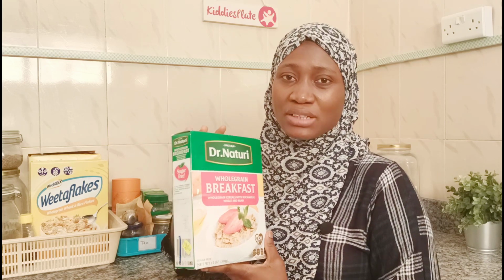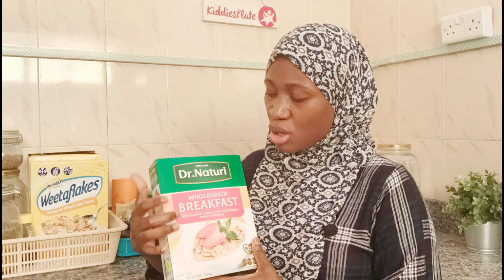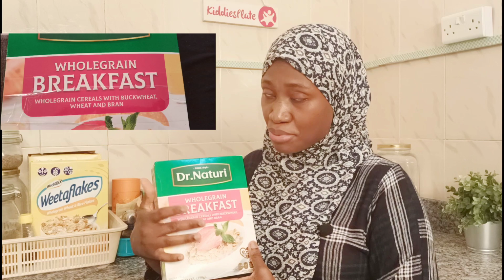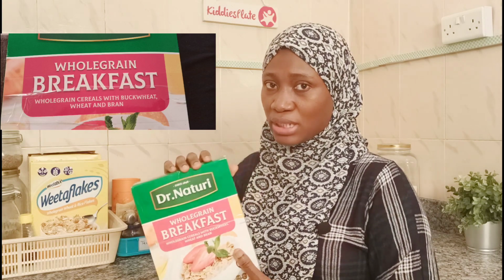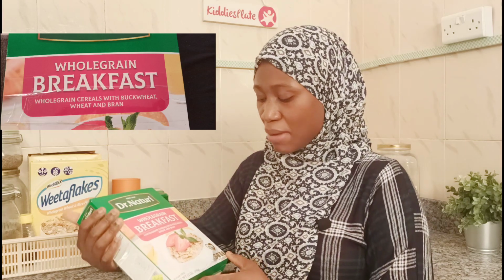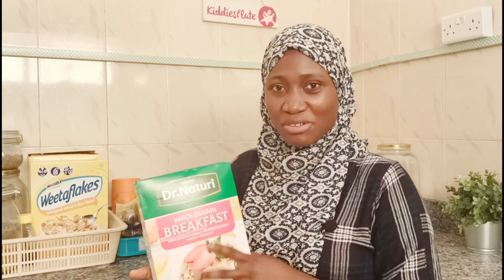The first thing that attracted me to this cereal is that it says whole grain breakfast cereal, whole grain cereals with buckwheat and bran. Definitely whole grain. And another thing that makes me pick this cereal is that the grains are sprouted. Sprouted grains are good for our kids because it helps them digest the grains easily and digest the nutrients in the grains.